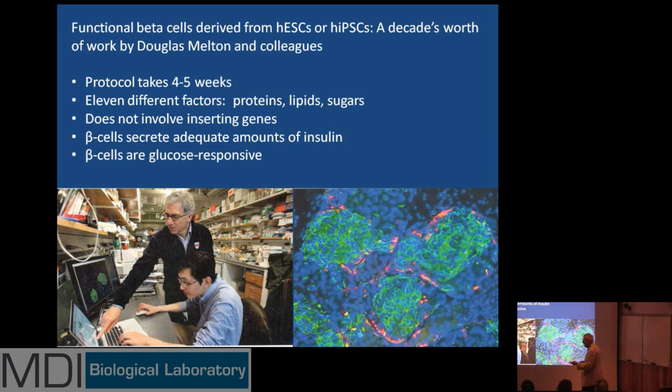Okay, so Dr. Crawford mentioned this guy, Doug Melton. He was an undergraduate student with me at the University of Illinois, and he's another example of one student doing better than you have. He's a chaired professor at Harvard, and he's in the stem cell institute there. He has two kids, both of whom have type 1 diabetes. He switched his research program. He was very interested in frog development, developmental biology.